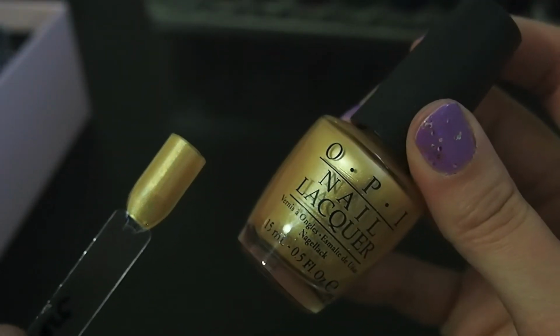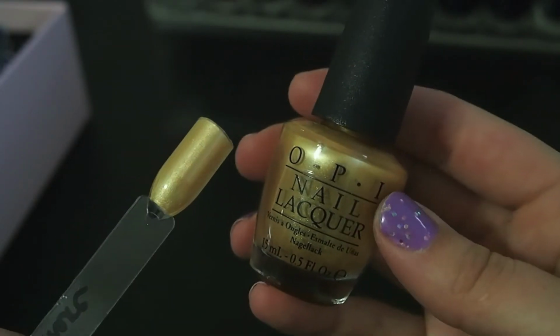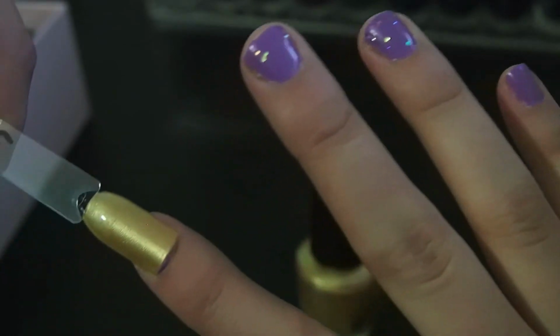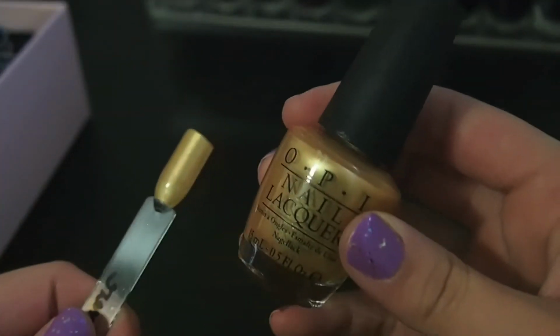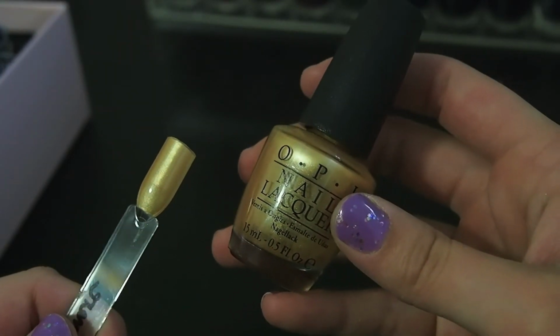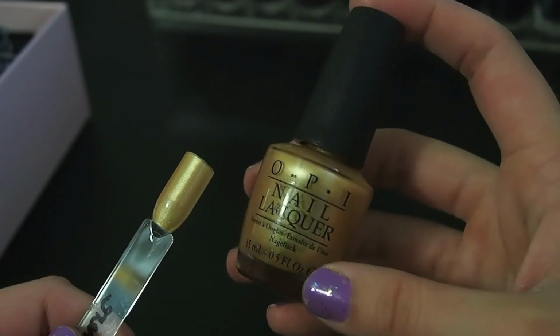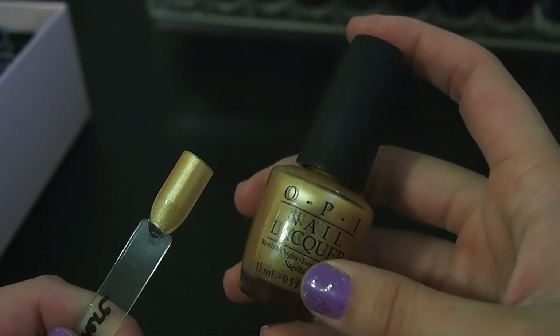Alright, this is OPI Rollin' in Cashmere from this year's Gwen Stefani collection. And I really, really don't like this one. The gold is just really yellow, and I don't think you can see it. I don't feel like it looks very good with my skin tone, at least. I bought this because it was at Marshall's and it was cheap, and I was excited because it was from the Gwen Stefani collection, but there's a reason why I didn't pick this one up initially, so I'm going to declutter this one actually, so I'm going to set this aside.